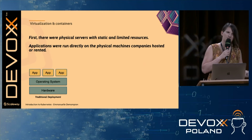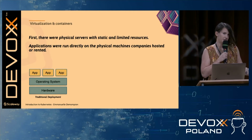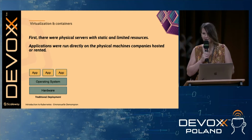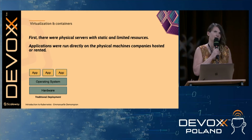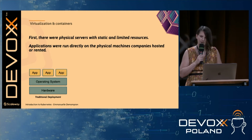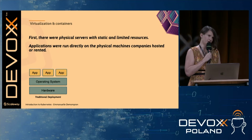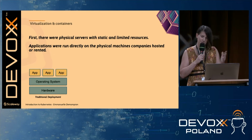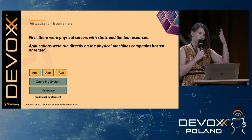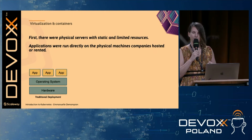dedicated servers at different providers or having their own servers in their offices. And we can talk about some stories about how sometimes fire came when the air conditioning didn't work anymore. So that was before. And for some companies, it's still the case.